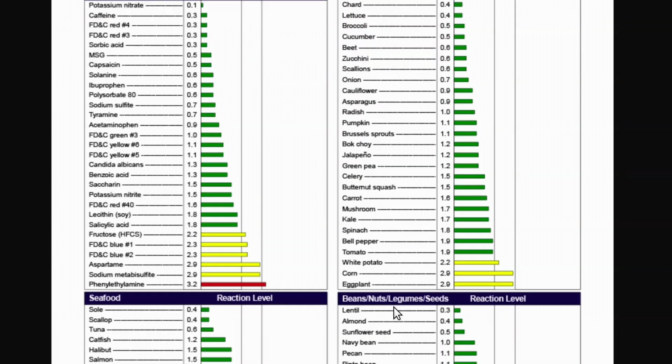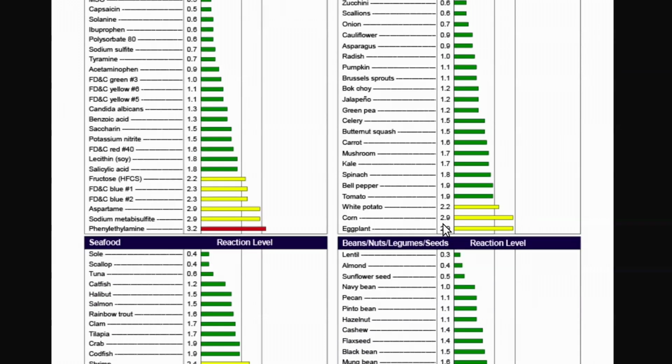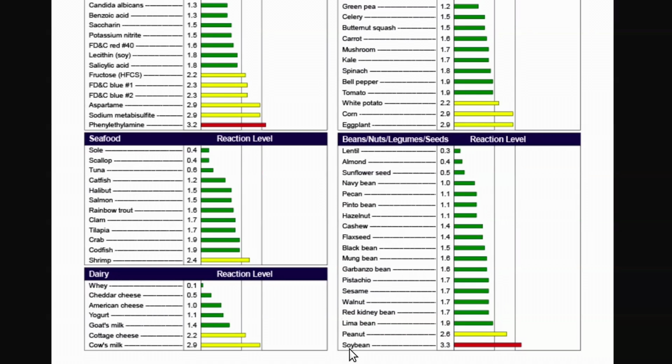For example, on this test, you can see this chemical phenethylamine found in the food supply, aspartame, food color blue, and sodium metabisulfite. These are quite reactive. But you can see this person's white potato is moderately reactive, as are corn and eggplant, and this person could be eating these foods every single day. If you're eating soybean and you're reacting to it strongly and eating that every day, you could be creating an environment of chronic inflammation that leads to oxidative stress, tissue destruction, tissue damage, which over a long enough timeline causes chronic disease and symptoms.